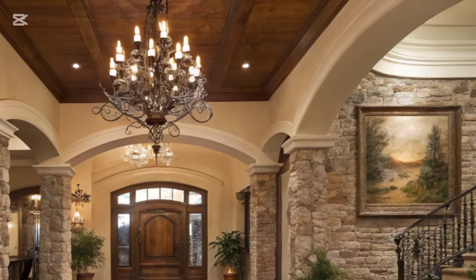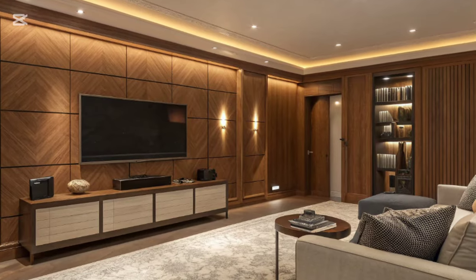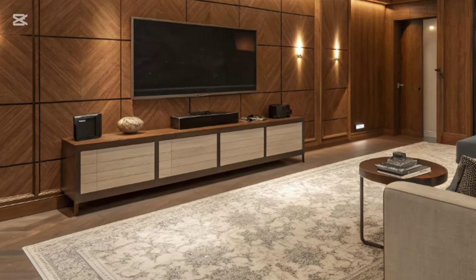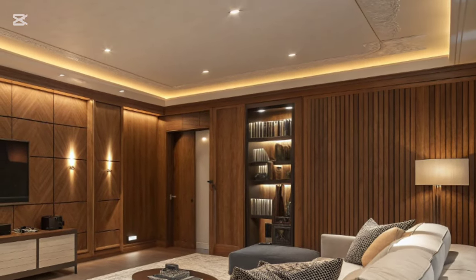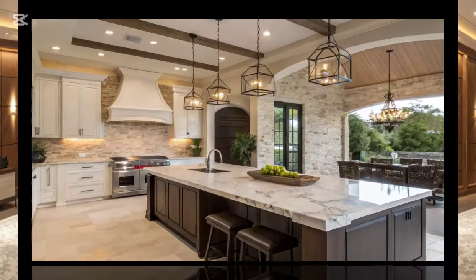The grand entrance welcomes you with tall mahogany doors framed by natural stone pillars. Step through, and you're greeted by a stunning all-stone foyer, glowing softly under natural sunlight. Every inch of this home speaks of craftsmanship: walnut floors, custom windows, hand-carved doors, and an unmistakable warmth that only fine design can create.